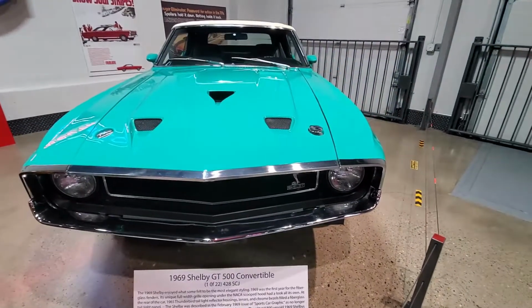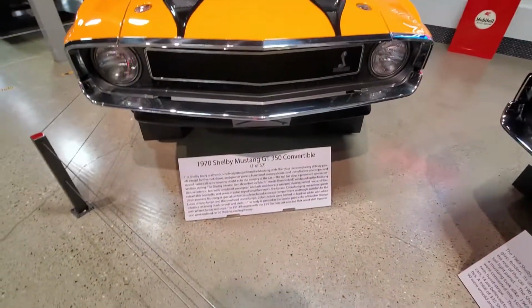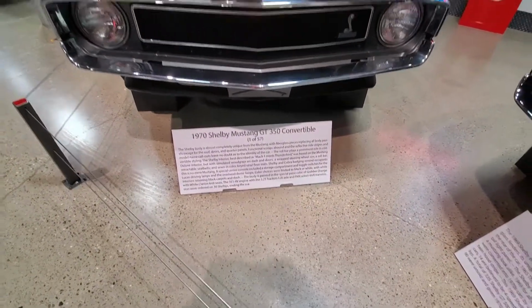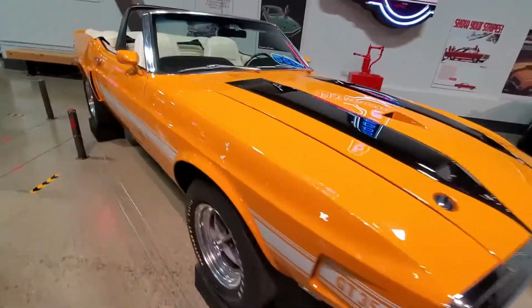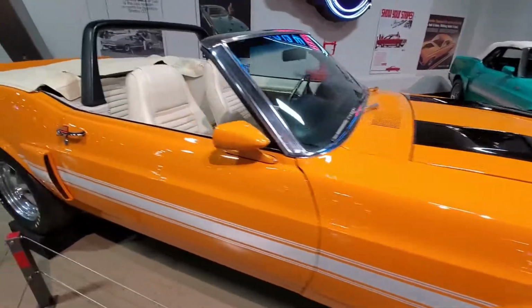Oh yeah, and then I went back and got some more pictures of these Shelbys, the convertibles. I really love this yellow color. I mean, the other one's pretty good, but this yellow is just gorgeous. It kind of knocked my socks off.